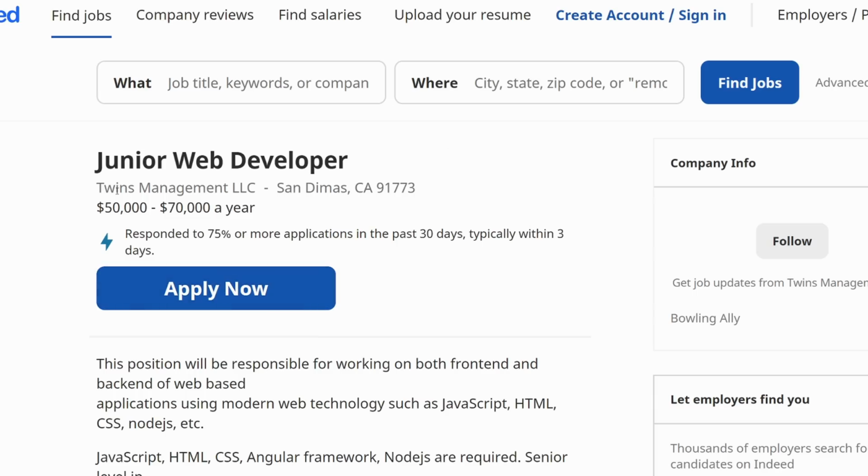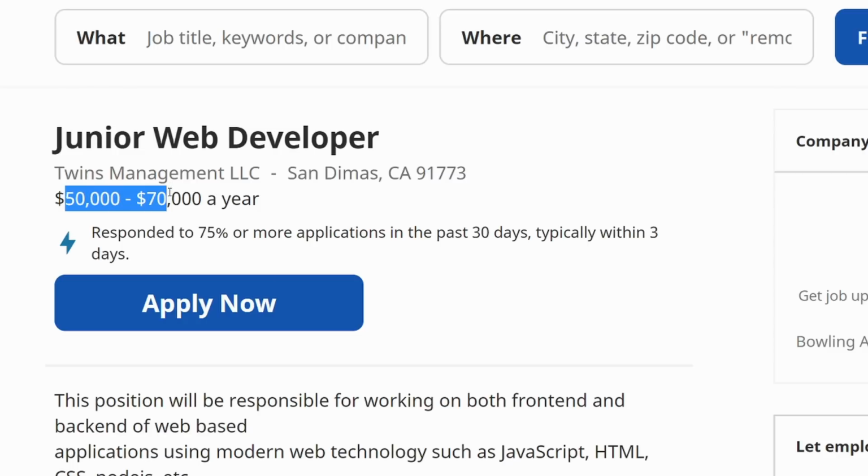The next one we're going to take a look at is junior web developer at Twins Management LLC in California. This is $50,000 a year to $70,000 a year. Now, if you live in California, you know that it's really, really expensive to live there. At $50,000 a year, you're going to be having roommates, or at least living with your parents. There's really no way that you can make a decent living and provide for yourself unless you have absolutely zero debt. This is something that you would get paid where I live, here in Utah. That would be decent money here in Utah. That would be decent money in Nebraska or Kansas or Arkansas or basically any other state but California.